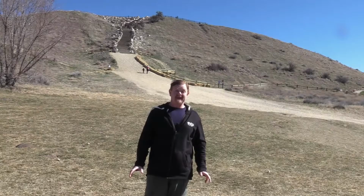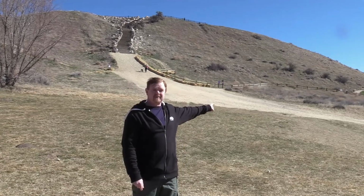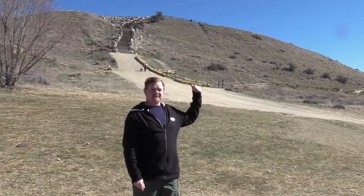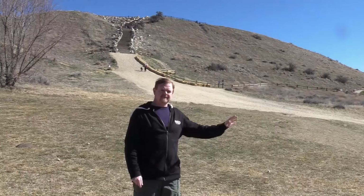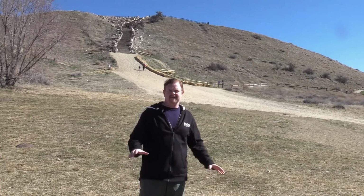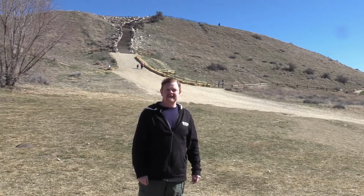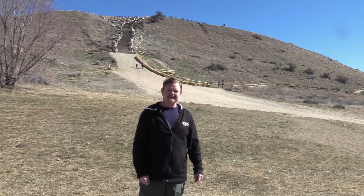So right now we're at the base of the mountain, and what we're going to do is hike up the trail over here to my left, not go straight up the mountain, because I want to show everybody different angles on the trails and the different views that you can get from the city, which are absolutely beautiful. So let's go up and check out some trails.